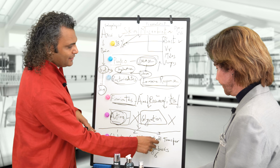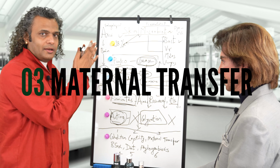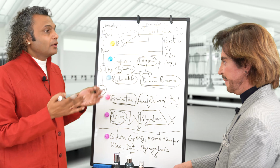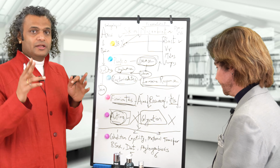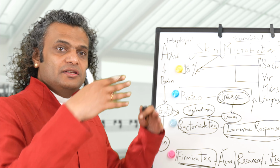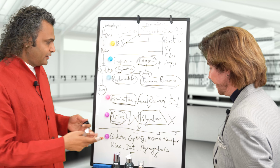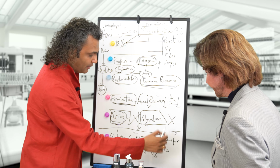So that, as I explained earlier, is maternal transfer. When we take birth, we inherit everything the mother releases. This gives rise to the genetic theory of why certain skin diseases are found in the phylogenetic trees of families. So that's why we wanted to bring this part.